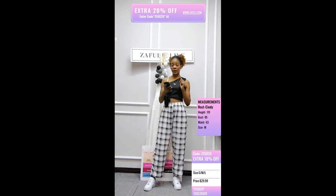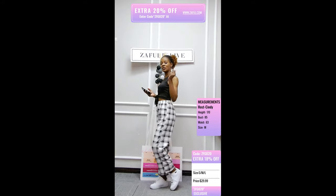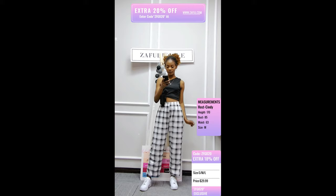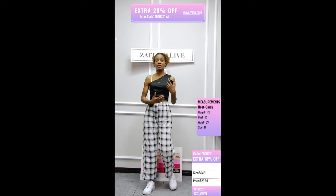I think it will look amazing with some high heels and a small bag, girl. Okay, guys, so for this one, it's so cute. The price is also amazing. The size that I'm wearing is the small size, and this is how it looks on me.